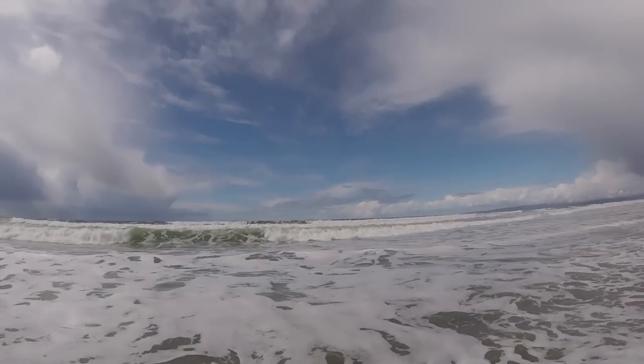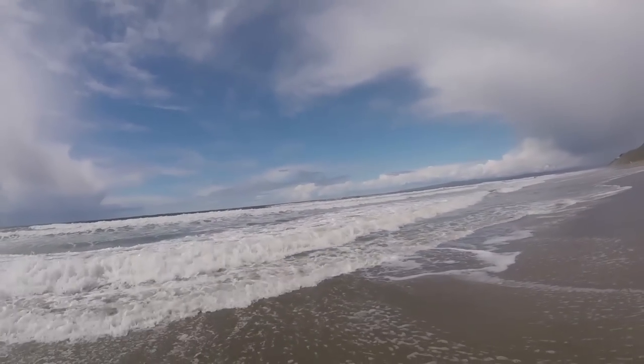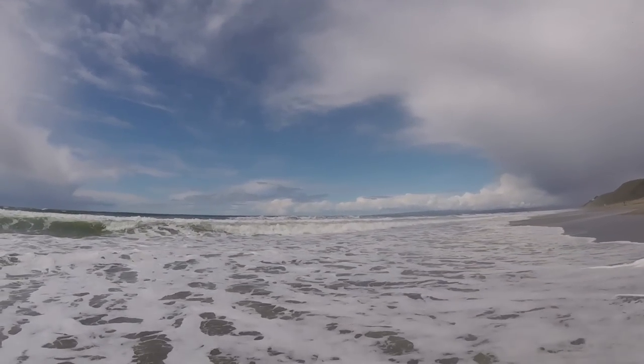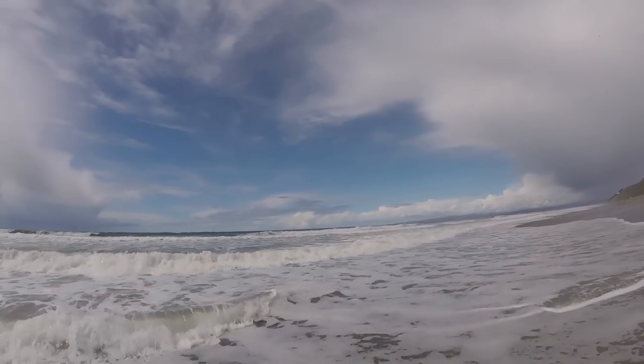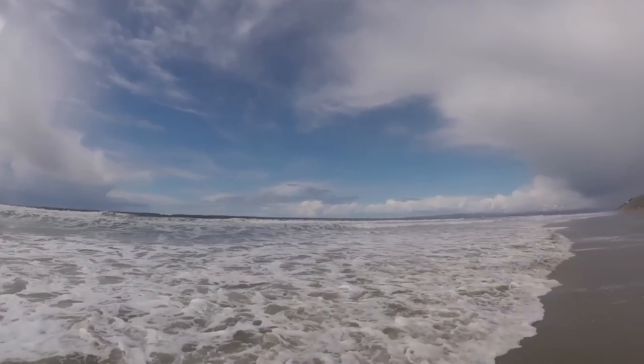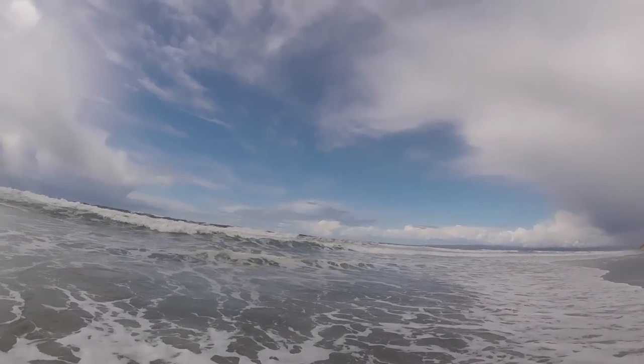Probably looks like each time I turn on the camera it's a different day, but we started out with sun. We just got passed by a big cloud of rain and we didn't catch one fish during that rain, and now we're back to sun. It takes truly a crazy fisherman to come out here when it's like this.